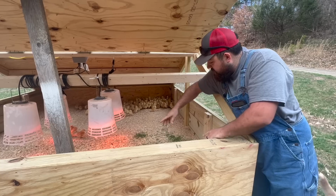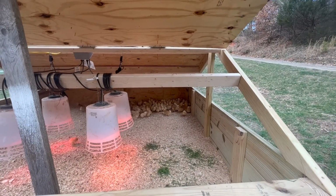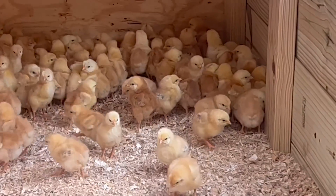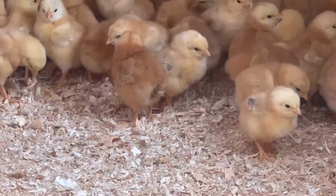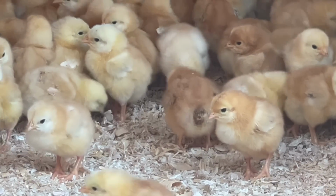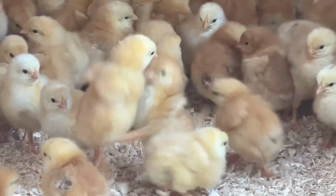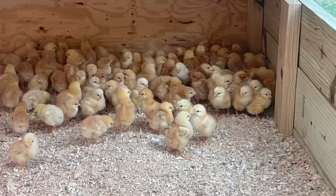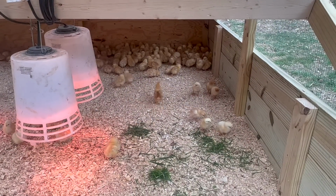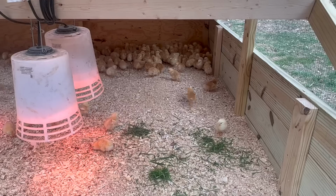So we got a couple chicks that are getting a little bit of pasty butt. Let me see if I can zoom in here and find one. Right there's one. Getting a little bit of pasty butt. So what happens is they get poo kind of caked around their vent, and that can stop them up and it can actually kill them. So what JW's doing is we're just pulling a little grass up, putting it over in there, giving it a little green material. We'll see if that clears it up. If it don't, we'll just catch the chicks and clear it off.